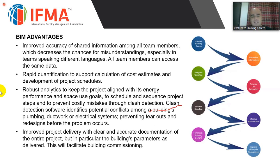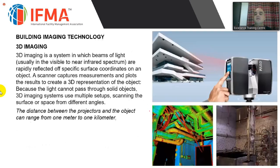Of course, it takes more investment upfront, but that can be offset during the construction, and that's why companies utilize it. Again, companies don't go and install something if they don't have a long-term vision for it that is going to save them. Improved project delivery with clear and accurate documentation for the entire project, and this will facilitate even the building commissioning.